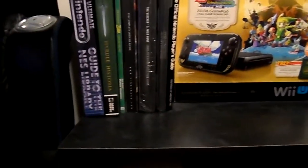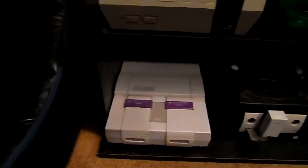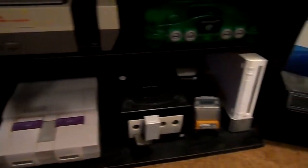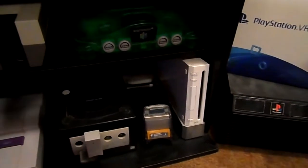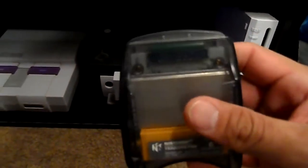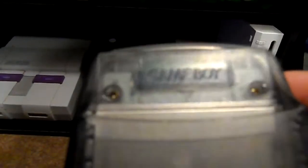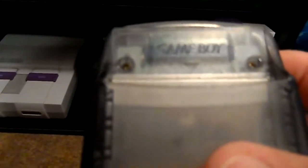And my Nintendo console collection, which is the SNES Mini, the original NES, N64, the original SNES, GameCube, and the Wii. And this thing right here, check this out. This hooks up to a N64 controller and allows you to play GameCube or Game Boy games on your N64.